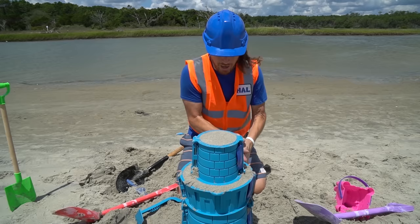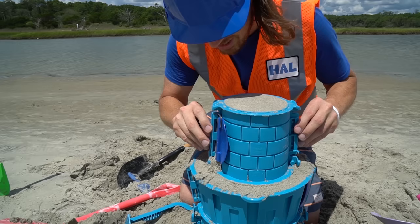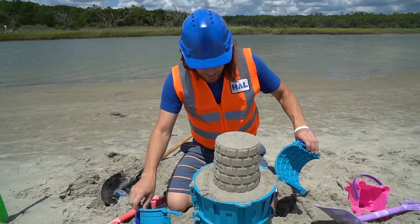All right. Now, let's open it up. What we have to do is open each side just like this right here. Are you ready? Here we go. Oh, let's see. Oh, wow. Look. Looks like a brick wall. All right. Let's get the back side off here. Oh, that looks amazing. Okay, now let's do the next level.